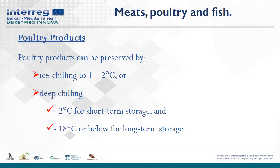Then the birds are scalded by immersing them in warm water, the temperature of which usually varies from 51 to 55 degrees, and they stay in this water for 2 minutes or more. This process helps to loosen the feathers and makes the process easier. After losing the feathers, the carcass is washed thoroughly before starting the chilling process.